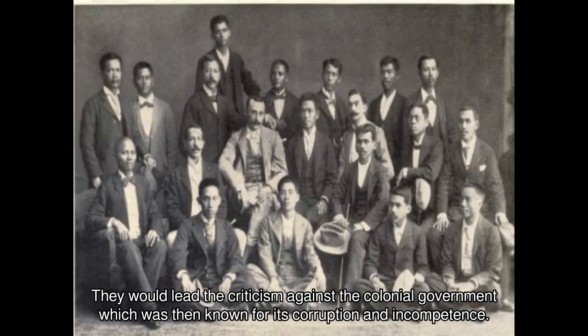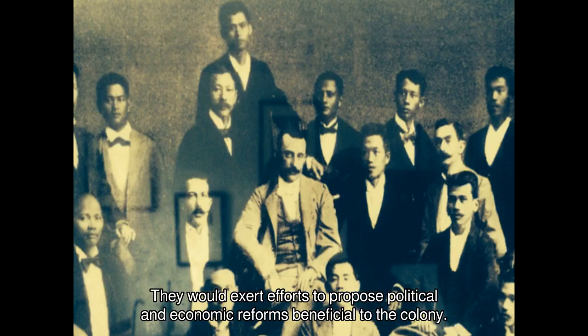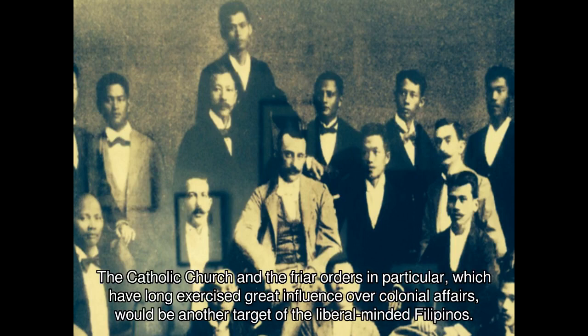They would lead the criticism against the colonial government, which was then known for its corruption and incompetence. They would exert efforts to propose political and economic reforms beneficial to the colony. The Catholic Church and the friar orders in particular, which have long exercised great influence over colonial affairs, would be another target of the liberal-minded Filipinos.